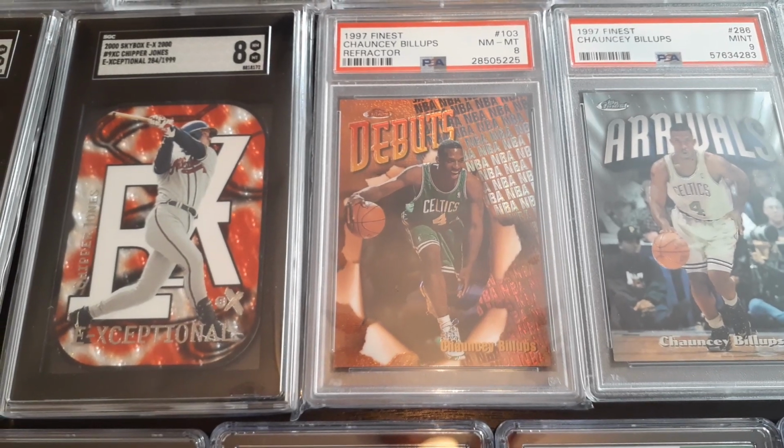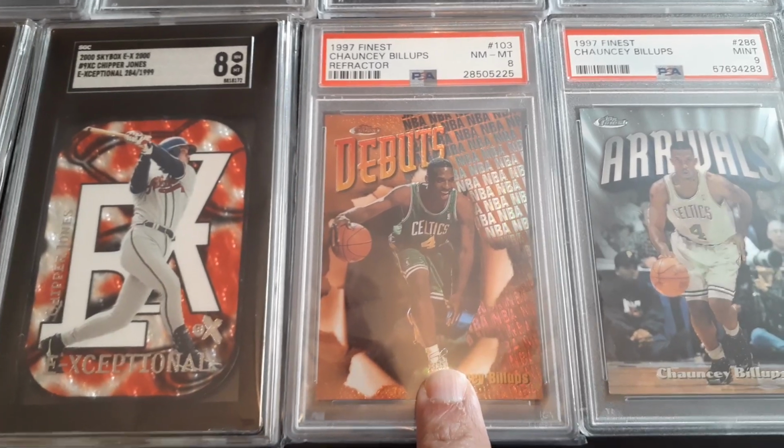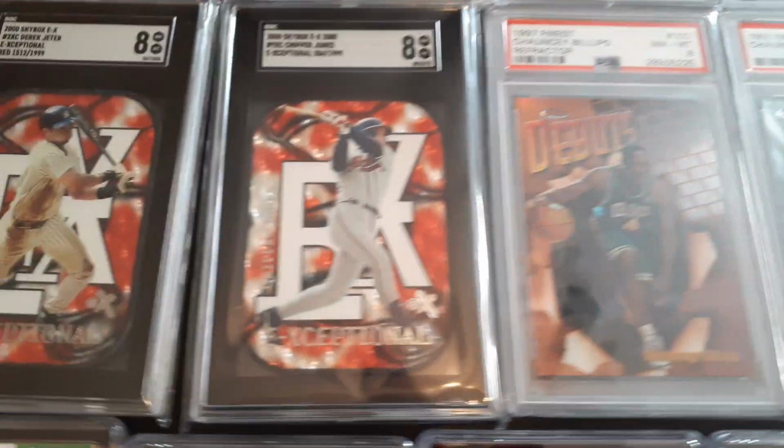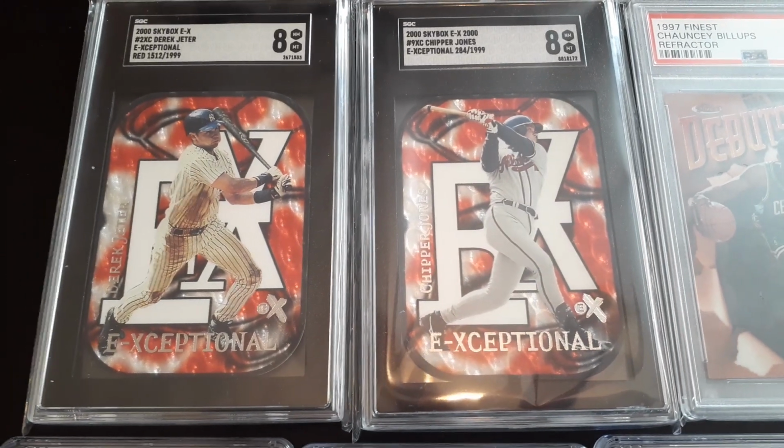All right, so this 97 Finest Chauncey Billups, 2 Chauncey Billups. This is actually a refractor. Got that for about 11 bucks. I'm off my rant. Sorry about that regarding the combined shipping, or the lack thereof.